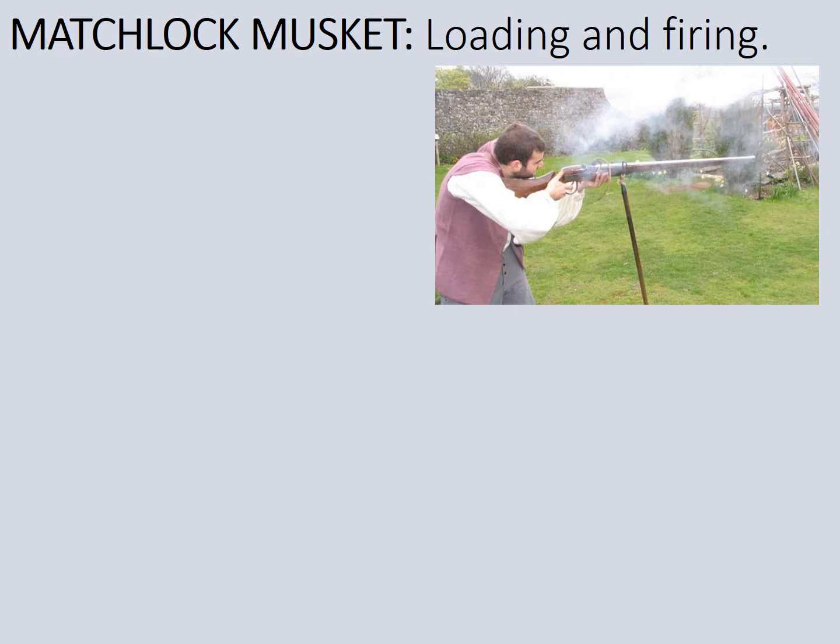The point is, though, I was taught how to load and fire that gun in only about 20 minutes. I had a bit of practice without the gunpowder, and then eventually, under close supervision, I had to go at loading it with the gunpowder. Although, quite obviously, I wasn't allowed to put an actual bullet down the end, just a bit of rolled up newspaper. It did the job, though.